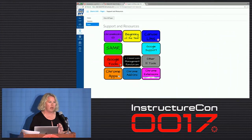Okay, so some of our support and resources, this is where teachers can go to find out some of the information that we may have presented on or presentations that we put together earlier, and so they can come here and they can see those, based on, again, the items that are going on in our district at this point.